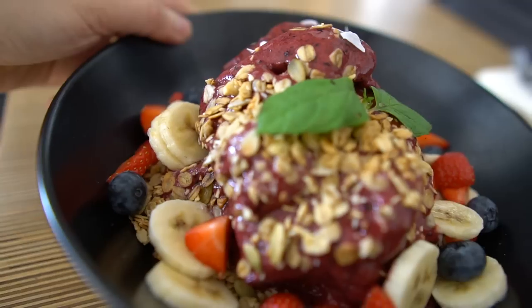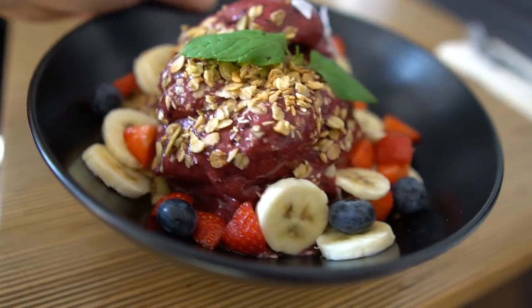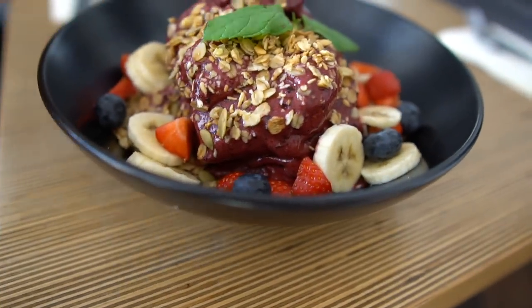It almost looks like a gigantic smoothie on granola, on bananas, on berries, on a bunch of things. I got this mug of chai. It comes in this gorgeous pottery mug, and it's just really, really pretty.